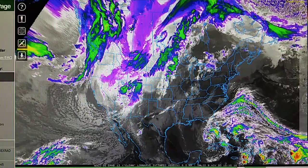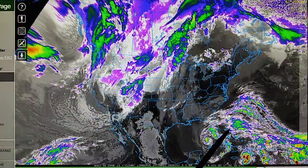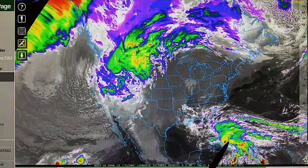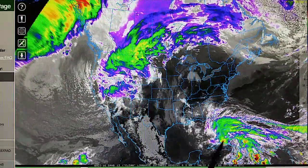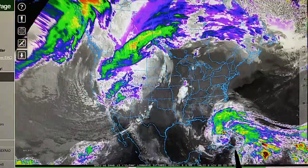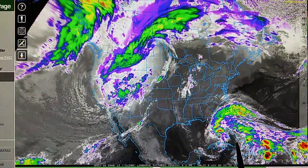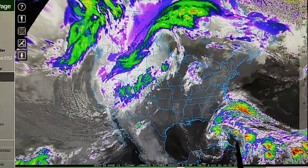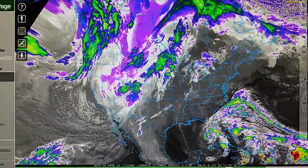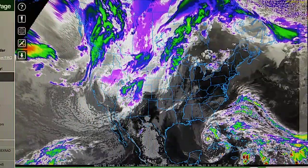So watch what happens here. This storm was moving out into the Atlantic right about here, and they hit that with a satellite transmitter, and then suddenly we see high pressure installed right on the east side of this storm right here. And that's going to push this storm back into the Gulf of Mexico, which still has plenty of warm water on tap.